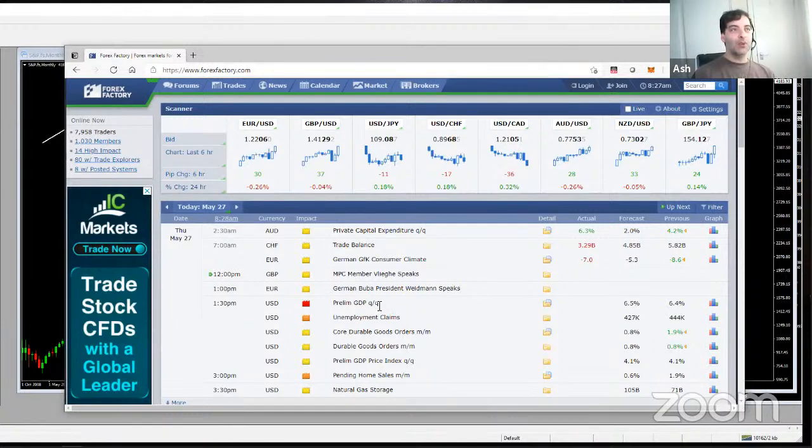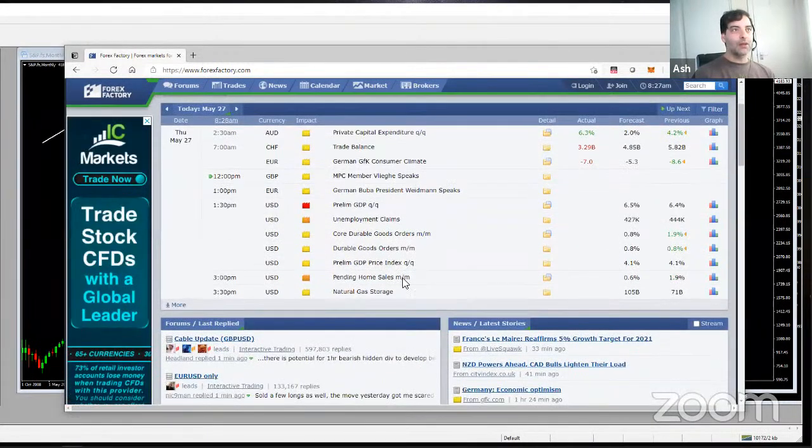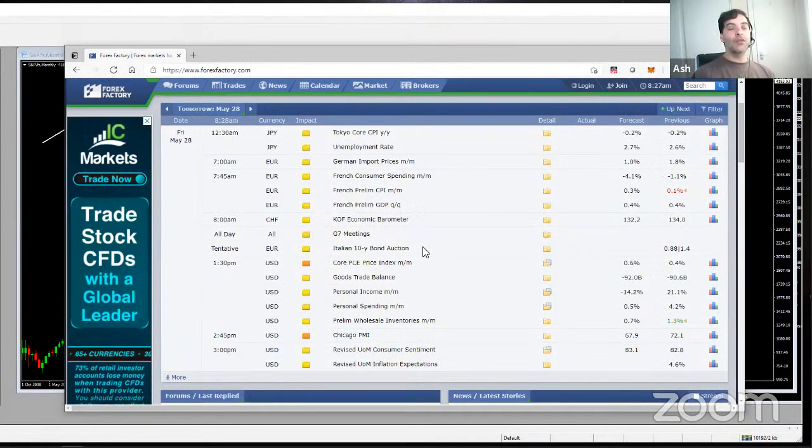This preliminary GDP number, it's not really important at all. It's a backward-looking number, not going to be that significant. Even pending home sales is slightly backward-looking as well. But it will give us a picture of the general health of the economy. But it's this number that we need to be watching out for, and it's this number that is probably going to drive how the monthly candle is going to end up looking.